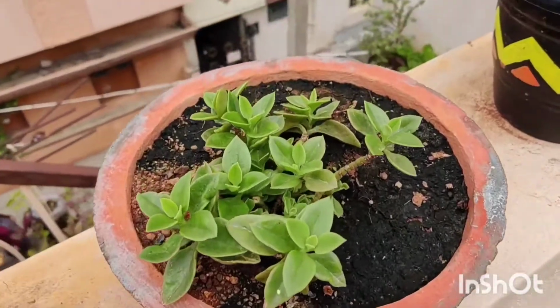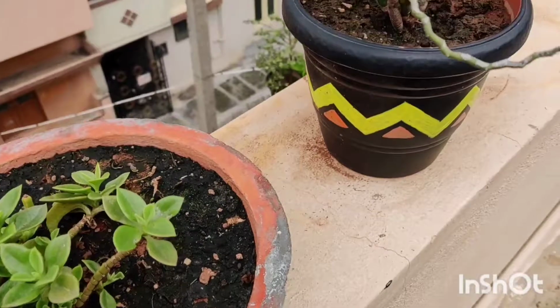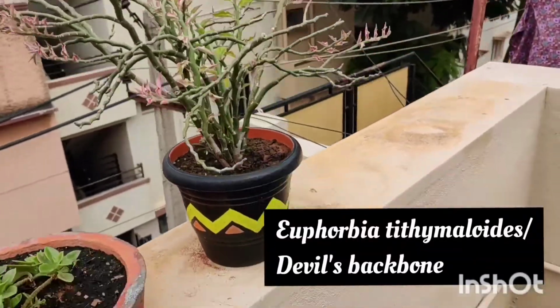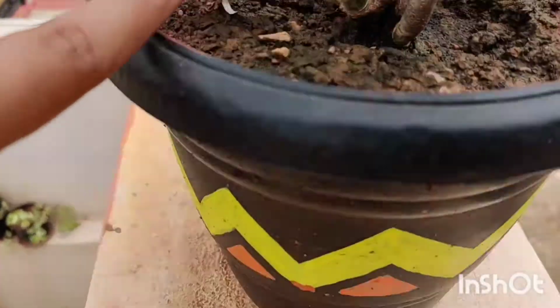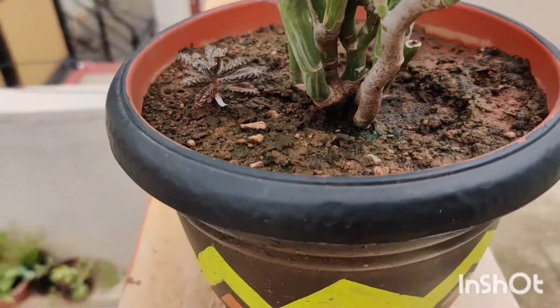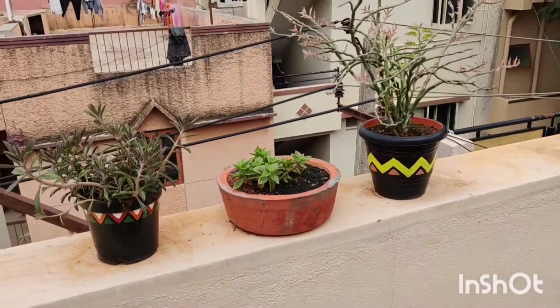Next is my Aptenia cordifolia, the pink color one, and this is again a devil's backbone, the variegated one, which I have. See, there's again a mother of millions pup growing in this plant. So these are my 3 terrace pots.